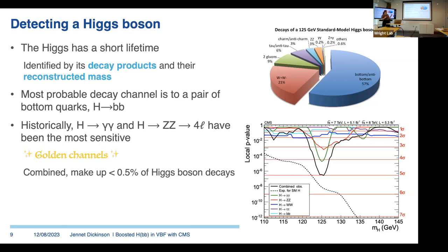But historically, when we've made measurements of the Higgs boson, the most precise and most sensitive ones have come from the Higgs to diphoton decay and the Higgs to ZZ decay, where the ZZ then goes to four leptons, where we don't even count taus as those leptons, just electrons and muons. We call these the golden channels, which is a very snazzy name.